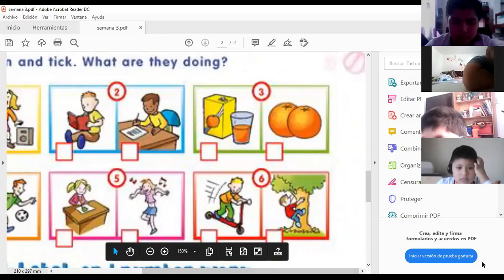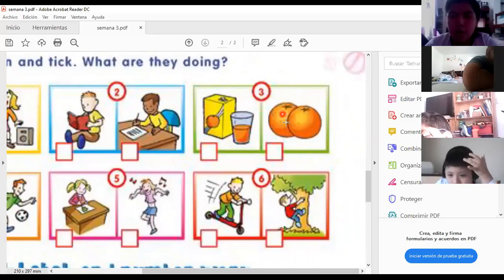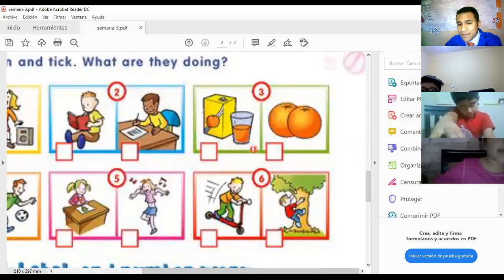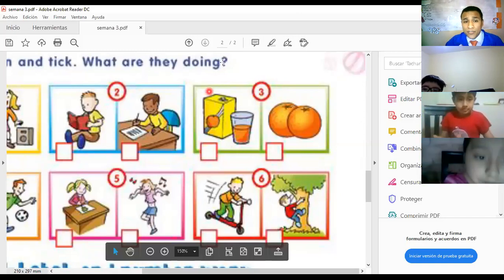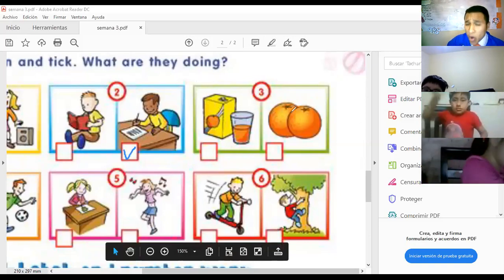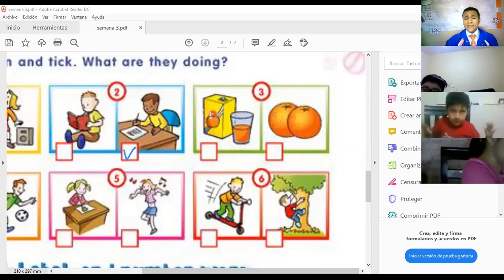What is the name of this, guys? What is the name of the fruit? Orange. What is it, professor? ¿Qué íbamos a marcar en la dos? Right. Now, this is orange. Perfect. And these guys, what is the name?